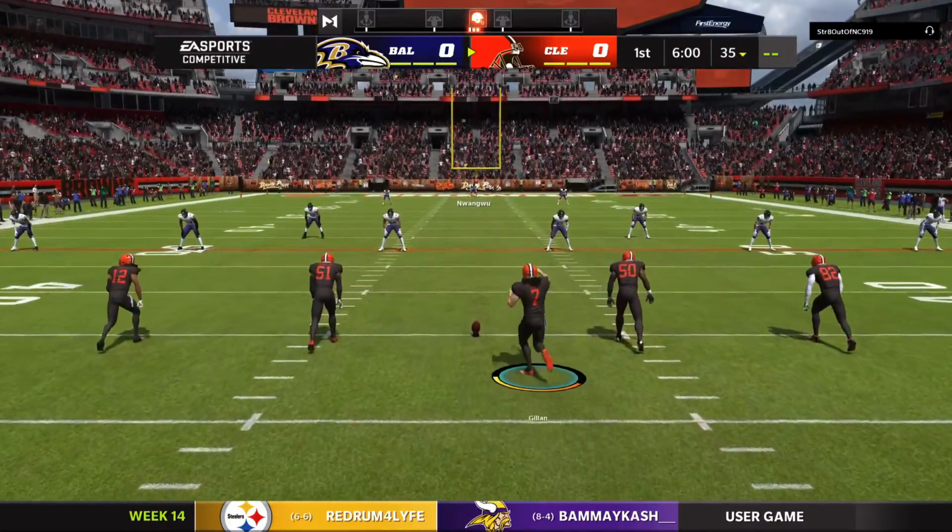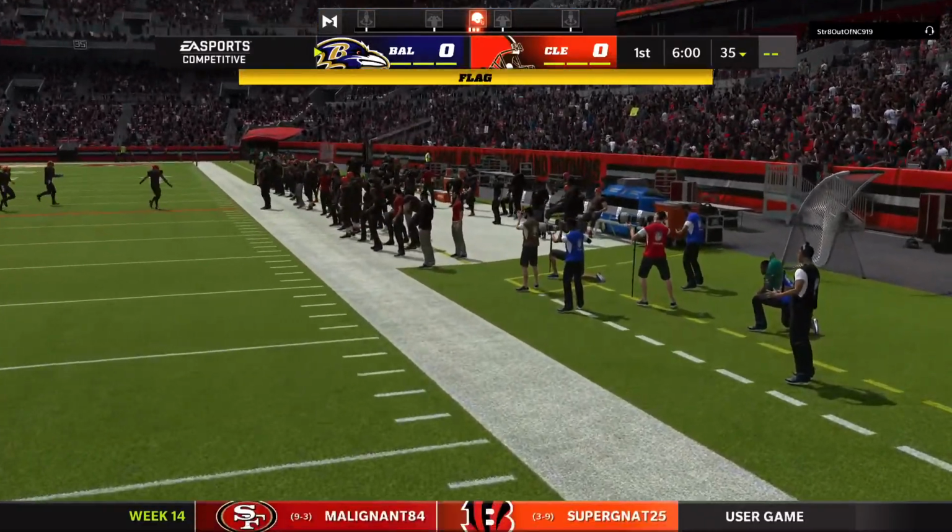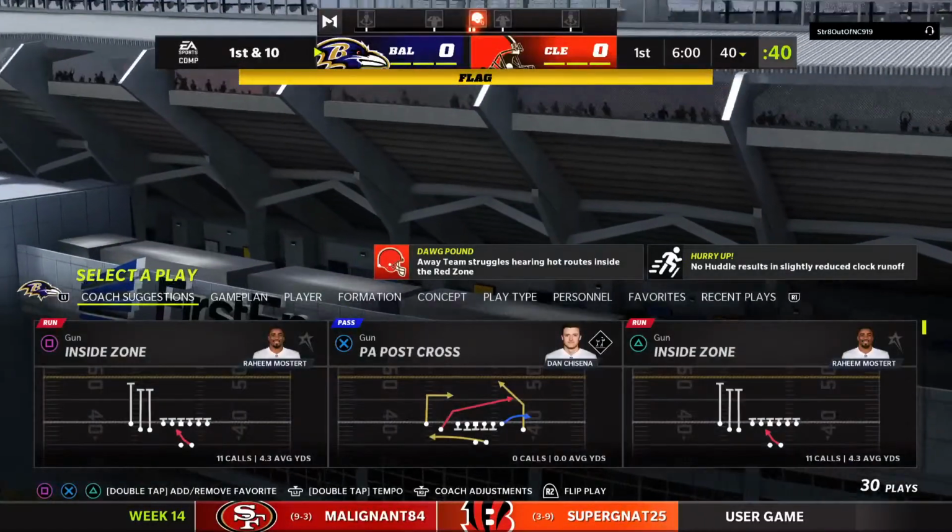Three-quarters of the NFL season are complete. What lurks in our final month? We're underway in Week 14. And how about this for a start? This is out of bounds.